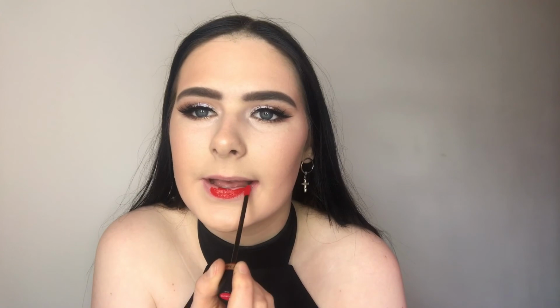And the last shade is coral, which is a red shade. So this is a coral shade. This is like a really bright pink tone sort of red, and I absolutely love this colour. Normally I don't tend to go for reds, but I really, really like this shade, so I am just going to keep it on for now. So those are the three lip colours. So this is the finished makeup look.